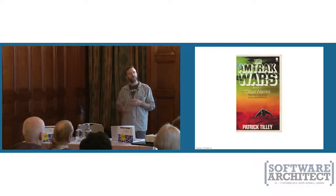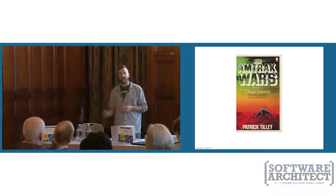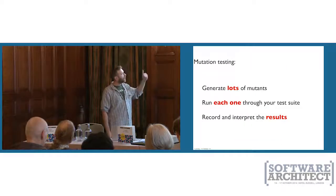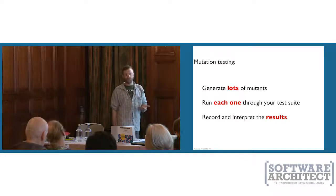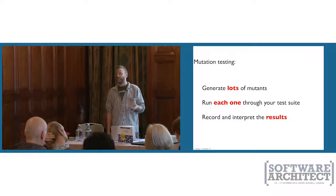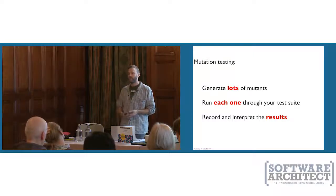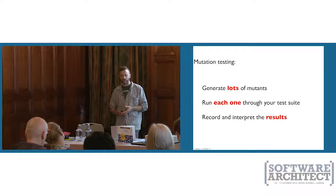But you think about doing that to a complex piece of software. You're not going to do that yourself. You're not going to do that manually. It would be too time-consuming and too tedious. So you have a tool to do it. And mutation testing generates lots of mutants. So I guess the first thing that a mutation testing framework or tool has got to do is identify where to inject the mutations. What should it do to generate all these mutants?